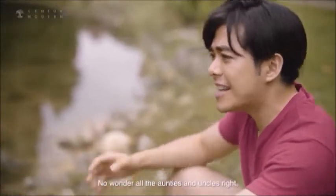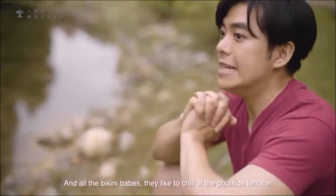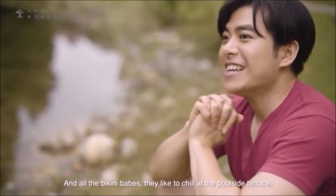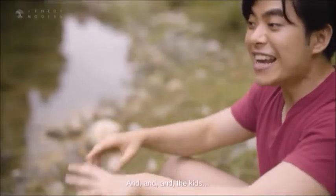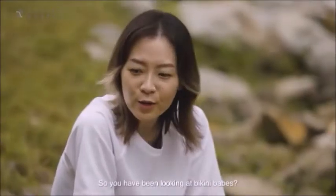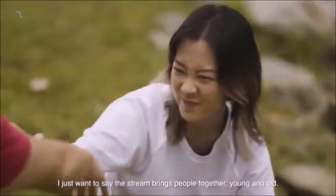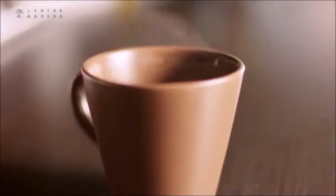No wonder all the aunties and uncles like to chat at the tea pavilion and all the bikini babes like to chill at the poolside terrace, soaking in the jacuzzi alcove. And the kids also like to catch fish in a fishing creek. So you've been looking at bikini babes? No. I just wanted to say that the stream brings people together, young and old. Don't catch me!